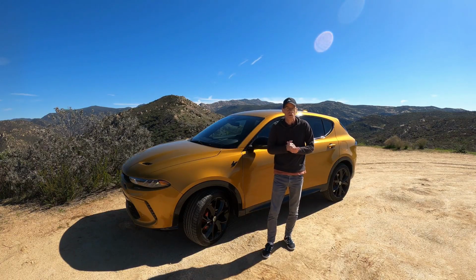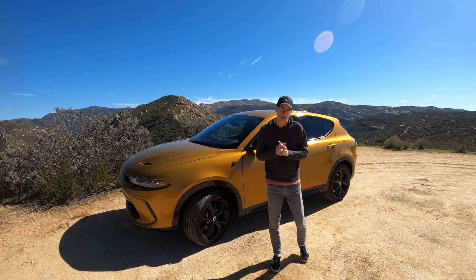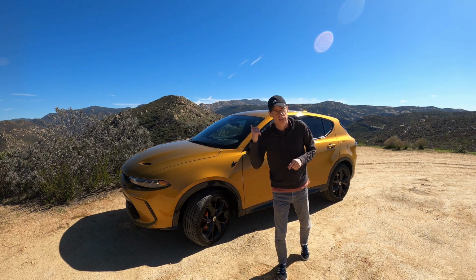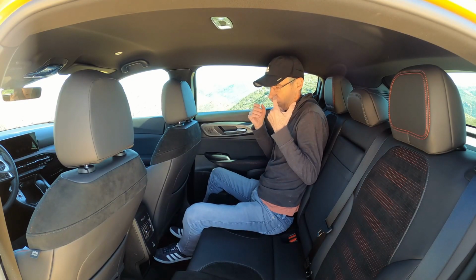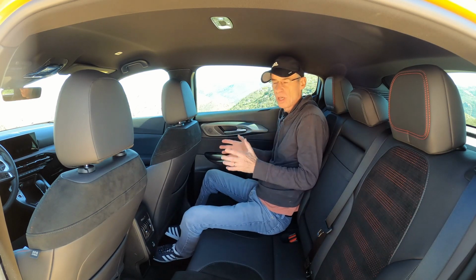So how much is all this? Well, base prices start at a little under $45,000, but add in the black top pack, the tech pack, and the track pack, and you're pretty much out the door around $52,000. So you pay a price for how small this car is. There's not a whole lot of legroom.